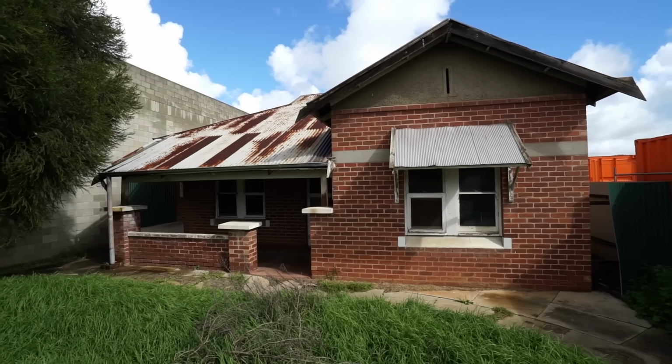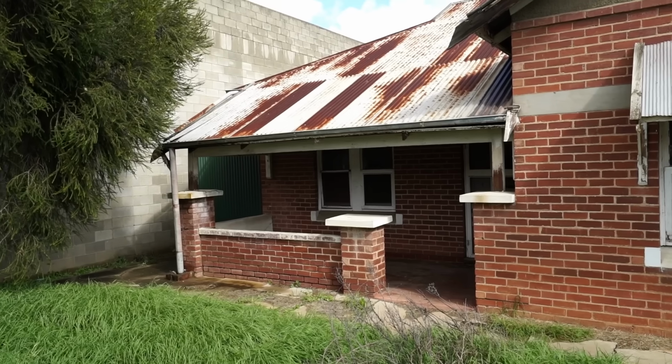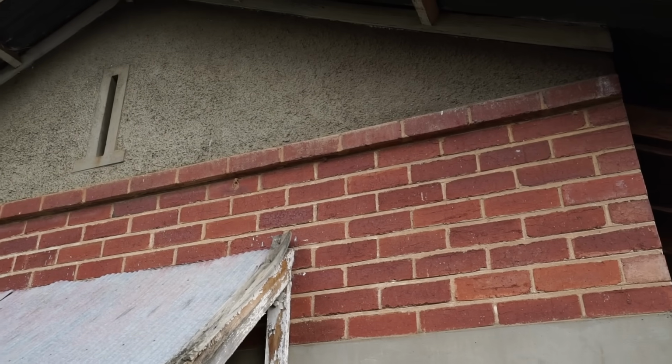Well, guys and gals, let's take a look through the old home, and as you will see, this format of home was the typical standard layout for this era of bungalows, although the kitchen in this one was actually in the back lean-to section.